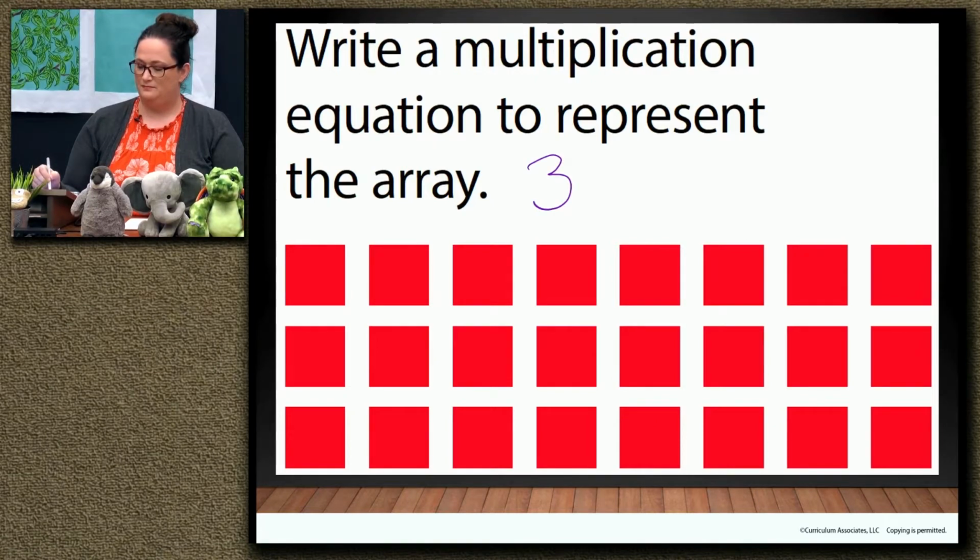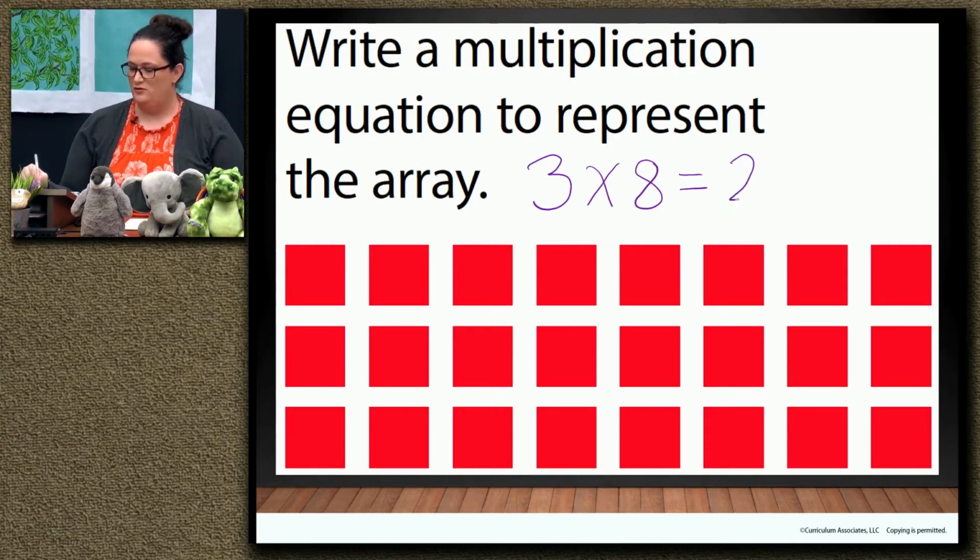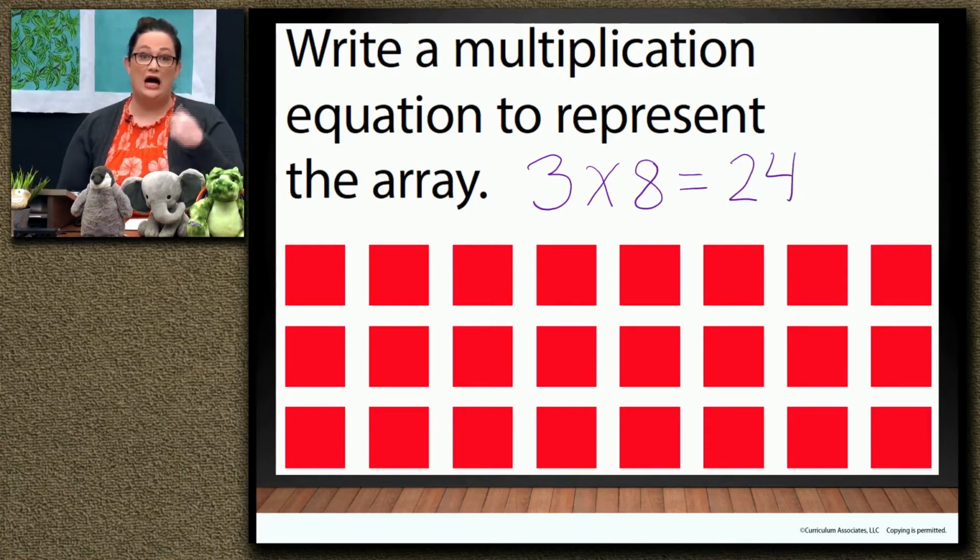Three groups of eight equals, what is it? What's three times eight? Well, what's two times eight? 16 plus eight is 24. That's how I have to do multiplication equations in my brain.